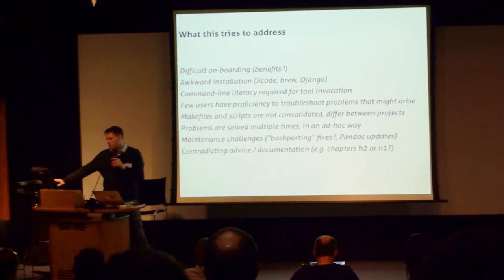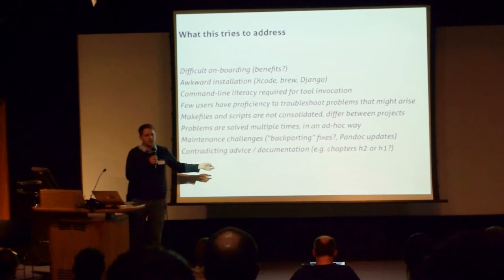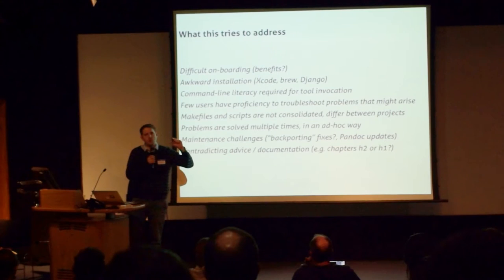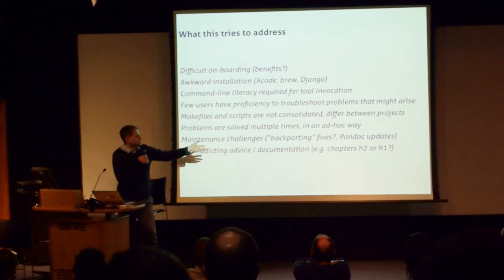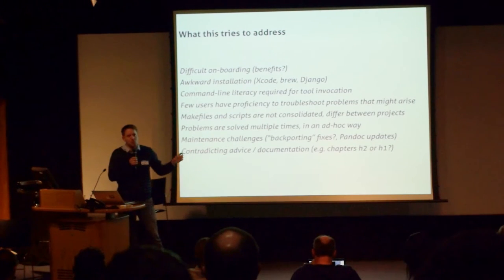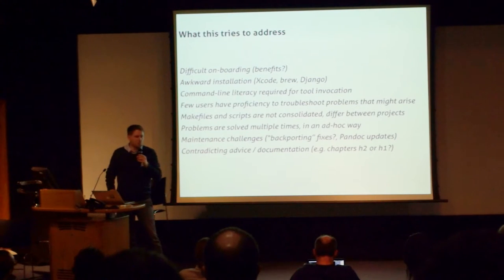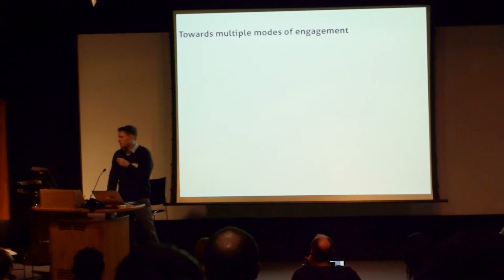Which is then difficult for documentation. For example, there's a pandoc switch for telling pandoc what heading to use for the table of contents. In some books and some documentation we would say you have to use an H2 in order for it to show up in the table of contents, and other books use the H1. So I'll speed up a bit.